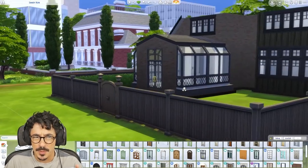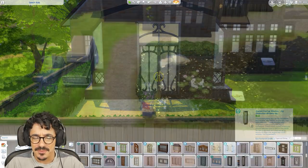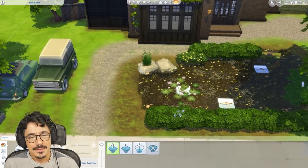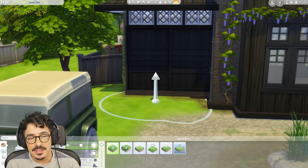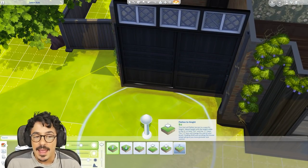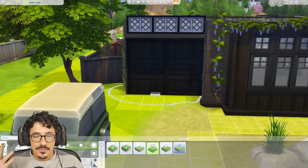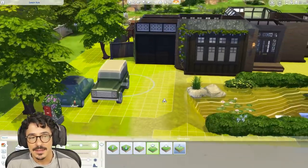Ignore this door, by the way. I got rid of that. We rejigged the shape of that. I just wasn't feeling it. I kept looking at that door and being like, oh, that's ugly. Not feeling it. With this bit here, I had to rejig the pond a little bit just so the garage had access with the cars.